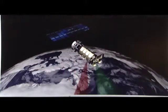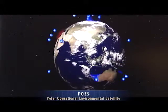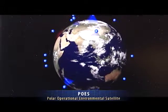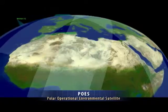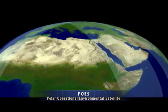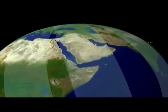Polar Operational Environmental Satellites, or POES, like those represented here by the blue balls, orbit at 450 to 470 miles above the Earth, and travel between the north and south poles, or what's called a polar orbit. The POES satellites provide full coverage of the planet twice a day.